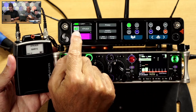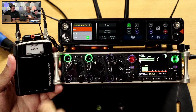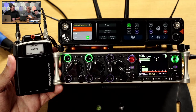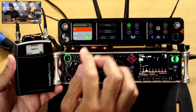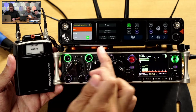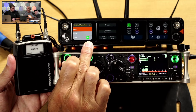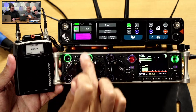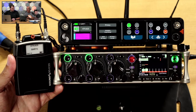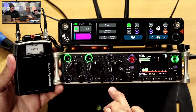If I tap this battery NexLink button here, it will bring up a list of all the transmitters in the TX list. So if you want to quickly dial in a different transmitter, you can. The current one that's routed to this receive channel is shown by this NexLink icon down here. So that's a really quick way of selecting a different transmitter for the same receive channel. Obviously, you've got your modulation, which you can change here.